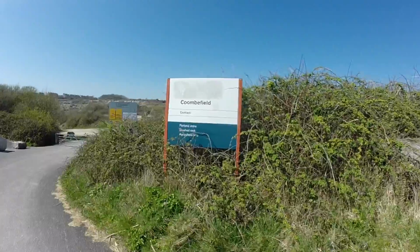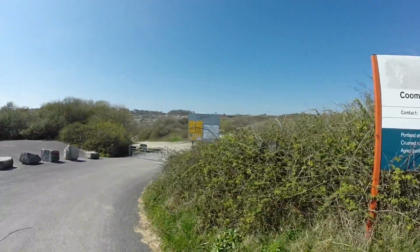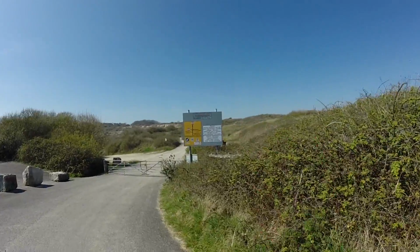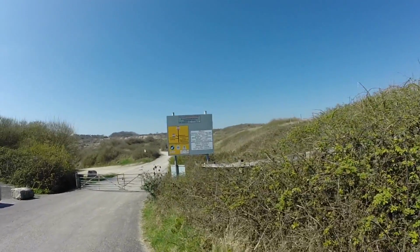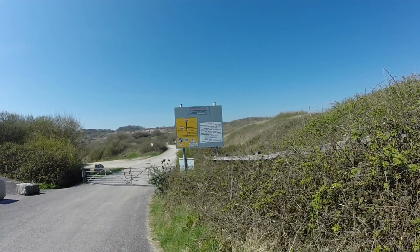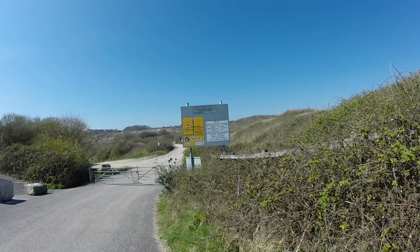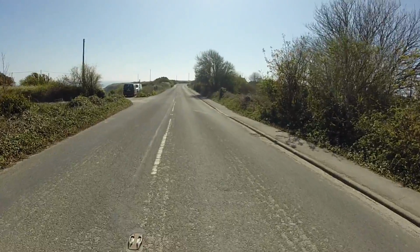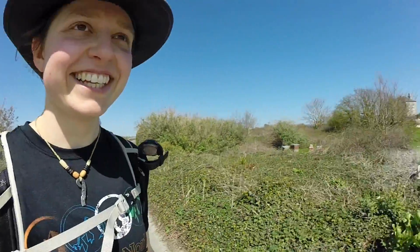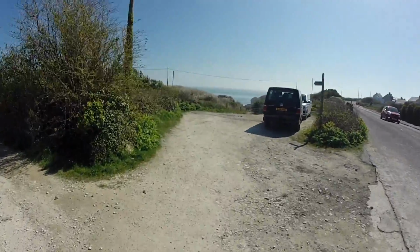Just see Coombefield Quarry. We're not allowed in there, but there's the sign. Blasting operations may take place from 7:30 AM to 4:30 PM, Monday to Saturday. Whilst the siren is sounding, do not proceed. Ooh. Just casually walk down the middle of the road. This is illegal in some countries, so I thought I'd make the most of it. Anyway, we're actually going this way. Coastal path, here we come.